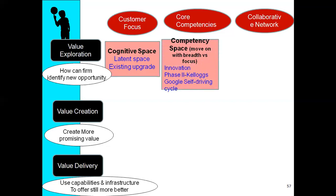Next one, core competency. Now this is from the company angle. So what does core competency mean? Simple, move on with breadth versus focus. What you are trying to do is that, whatever I identified, now beyond it I am trying to become the best out of it, right? I'm trying to become the best in this particular category, right? Like say for example, try and identify an innovation. Now when I am inventing something, it's my thing, nobody else has it, so that itself is a space, right?